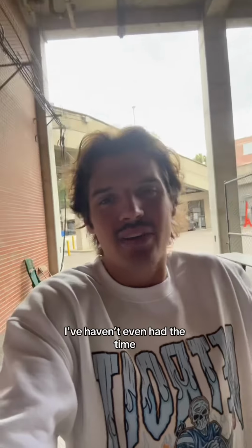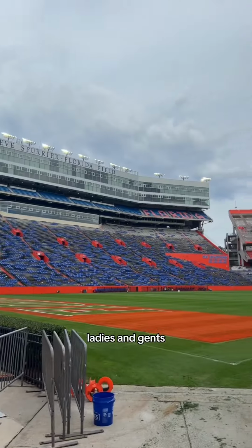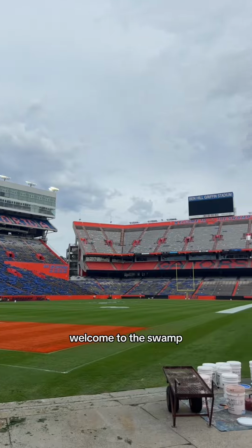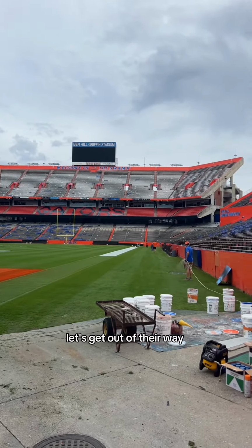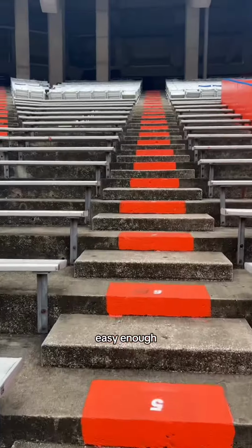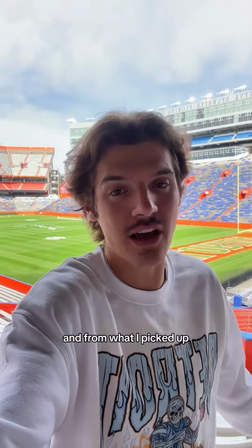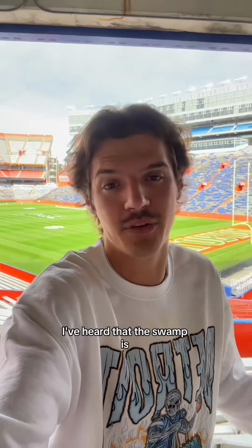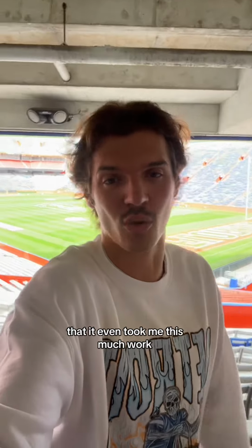What do you know? I haven't even had the time to tour the stadium yet, and I'm already on the field. Ladies and gents, welcome to the Swamp. We got a few people tending to the field right now. Let's get out of their way and make our way up. Easy enough. I'm not gonna lie, I get a lot of comments about different stadiums across the country, and from what I've picked up, I've heard that the Swamp is surprisingly really accessible. I'm pretty shocked that it even took me this much work to get in here.